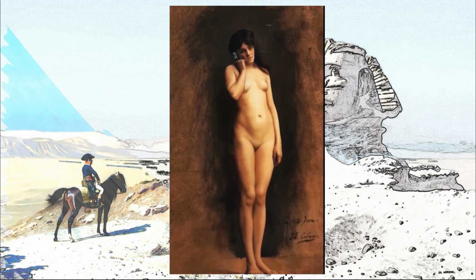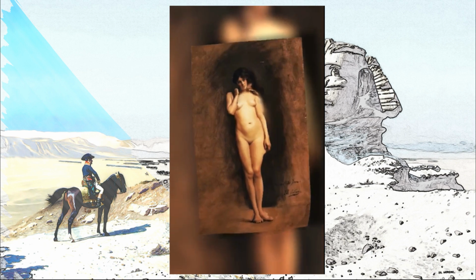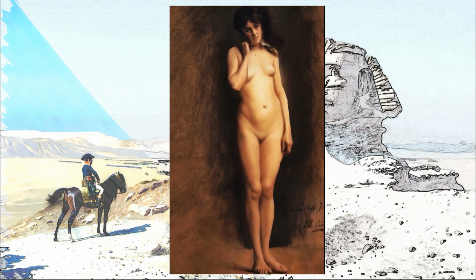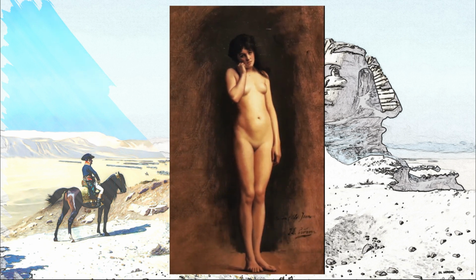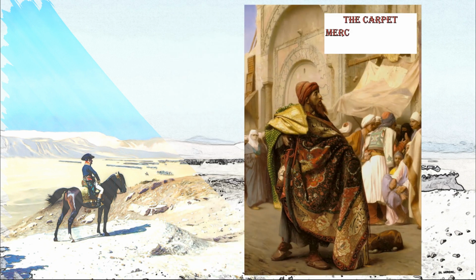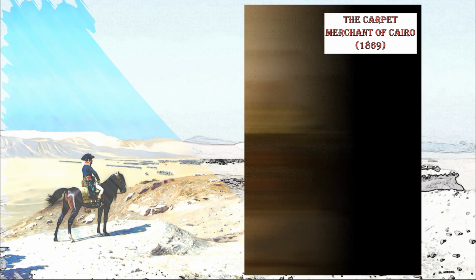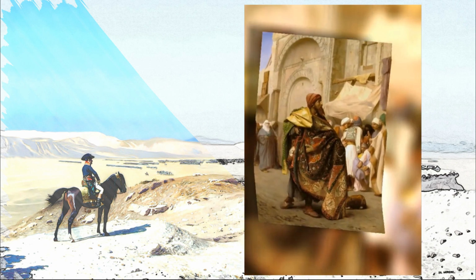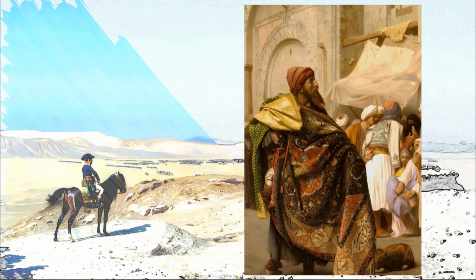Jean-Leon Gerome was a French painter and sculptor in the style now known as academicism. He was born in Vesoul, Haute-Saône in 1824. In 1840, he went to Paris, where he studied under Paul de la Roche, whom he accompanied to Italy in 1843. He visited Florence, Rome, the Vatican, and Pompeii. On his return to Paris in 1844, like many of de la Roche's pupils, he joined the workshop of Charles Gleyre and studied there for some time. Then, he entered the School of Fine Arts.